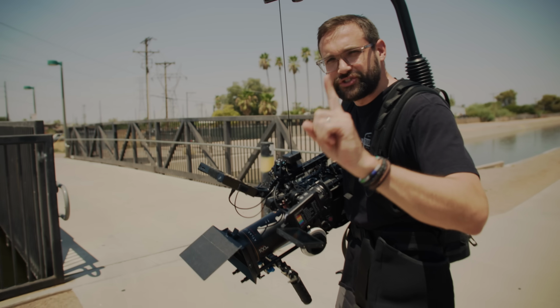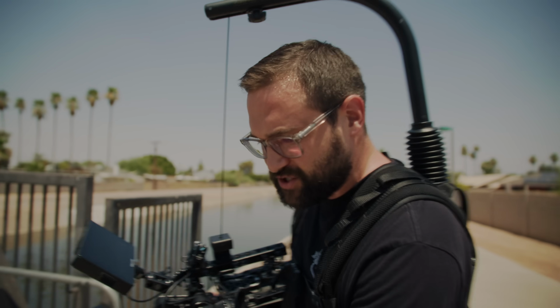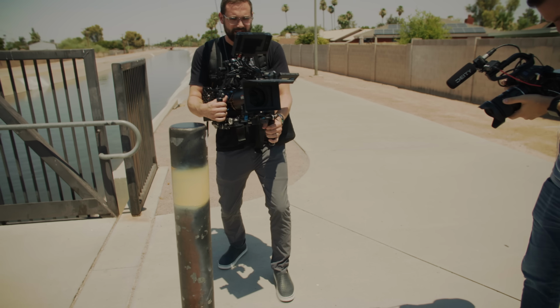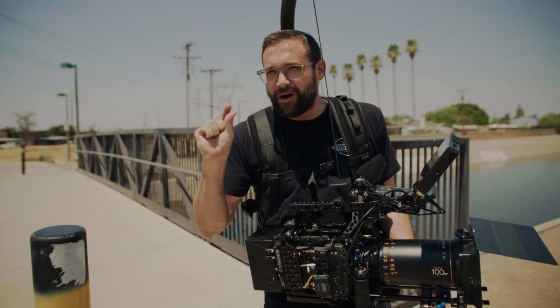So the rule is no lights, no lighting modifiers, just natural light today. Come here, I want to show you something. This is one of the most important things you'll see today. Right down here. That right there, that's a shadow. That's the most important thing we have at our disposal today. The shadow is pointing this way, which means I need to point my camera that way. I know it's a small thing, but if we can film that direction, things will look marginally better.